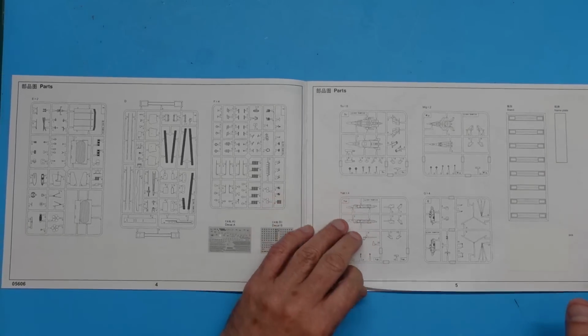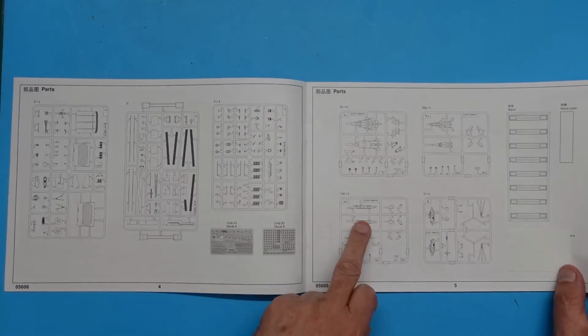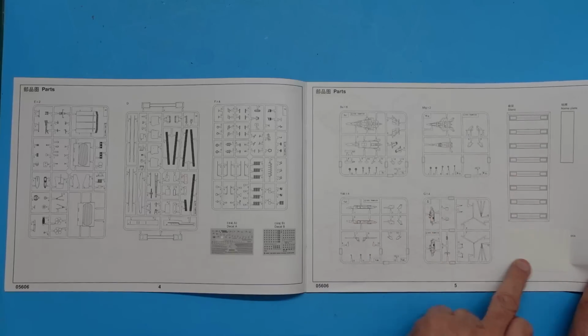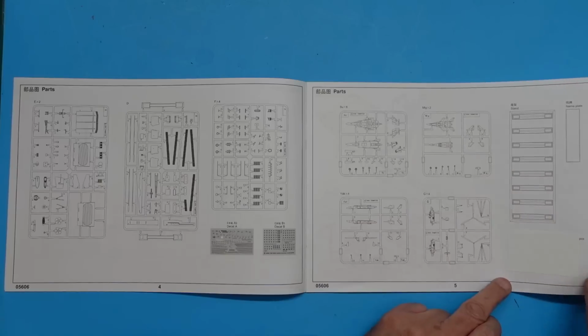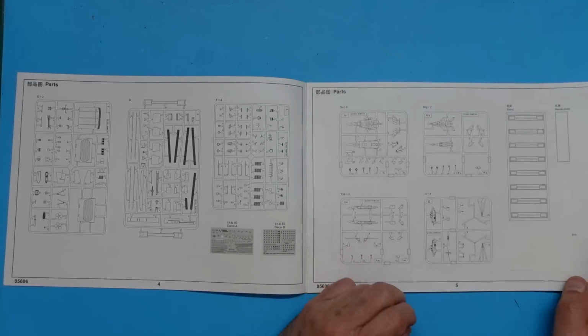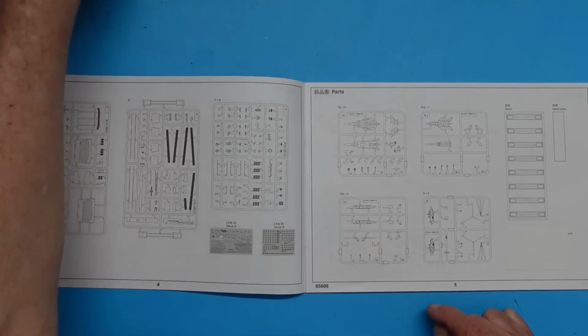So there we go, sprue callouts. We've got some detailed bits and pieces here. Some aircraft, helicopters. There's our stand. And we've got this here, which is blanked out with a white sticker. As you can see there, it's just a white sticker. So what's that covering up, you ask? I hear you say, well, here we are.